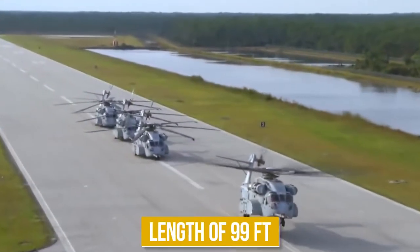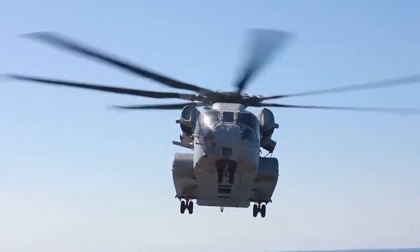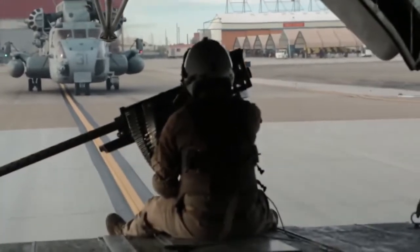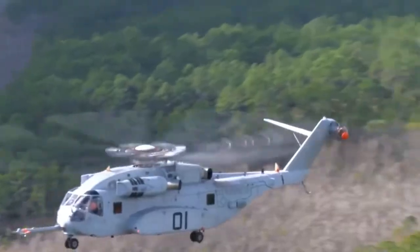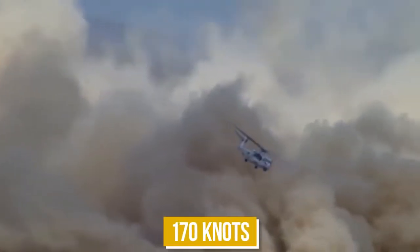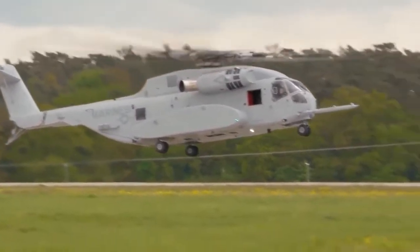With a length of 99 feet and a height of 27 feet, it is easy to see why the helicopter has been given the name King Stallion. The helicopter has a massive cargo hull, and with this has taken the transport of war material to another level. It is able to carry two fully loaded master pallets. This beast of a chopper is powered by two General Electric T408 engines, each with 7,500 horsepower to propel it up to a maximum speed of 170 knots. With so many amazing features, it's easy to see why this chopper costs so much.